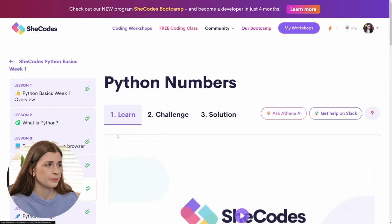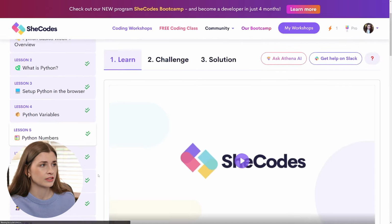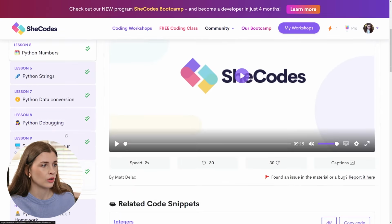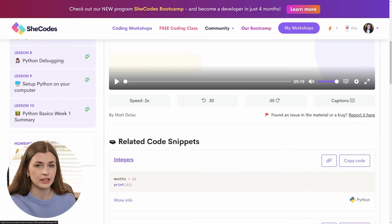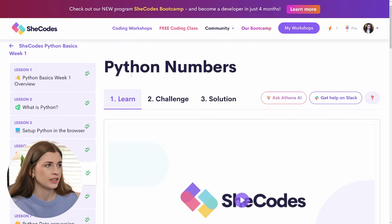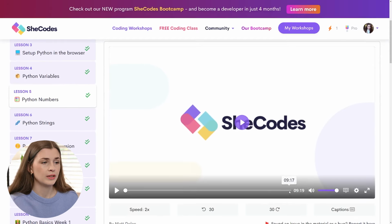If we open this, what I like about it is each week it shows, I just stay in this format here because it shows your week 1 and you can go through all your lectures and then the homework's at the end, and then you don't have to look at week 2 because it's a little overwhelming. So the typical structure is you'll have the lesson name, so Python numbers. You'll have the learn, so it looks like a 9-minute video. So I'll show you what that looks like.